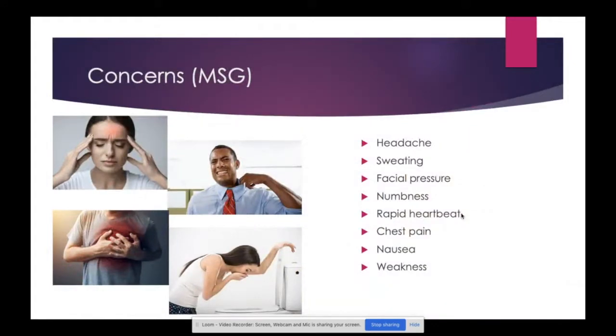The FDA has recognized this ingredient to be generally safe, but it remains controversial due to reports of adverse reactions to food that contains MSG. These reactions include headache, sweating, facial pressure, numbness or burning in the face and neck, rapid heartbeats, chest pain, nausea, and weakness.